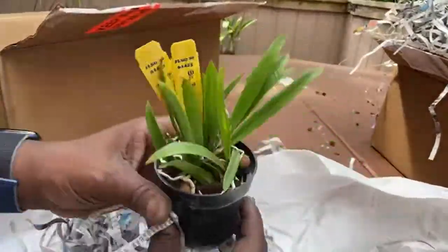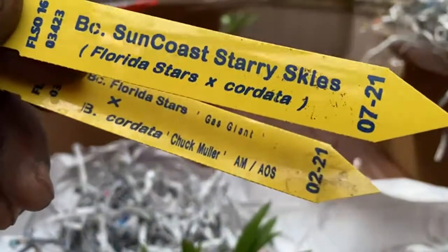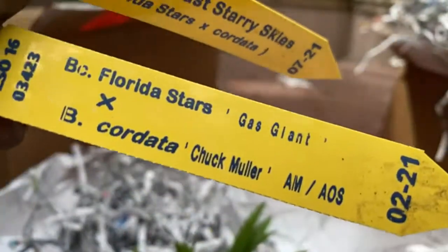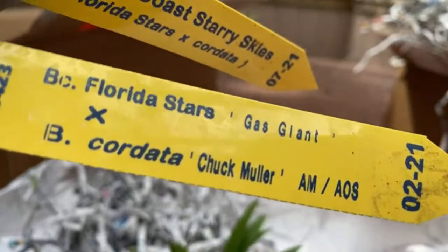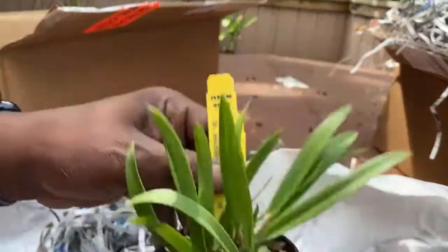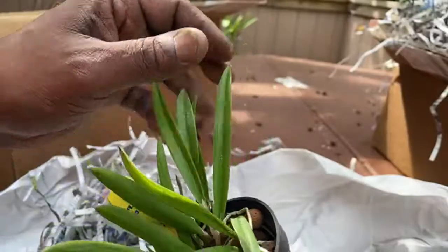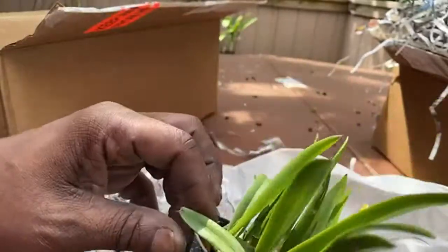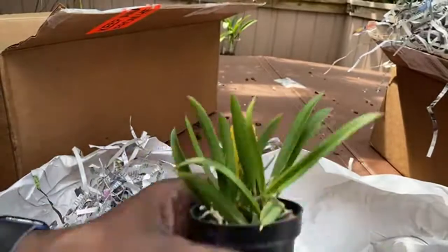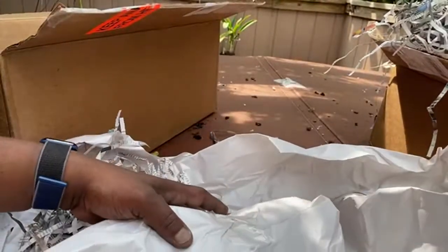This is Suncoast Starry Skies, which is Florida Stars times Cordata. Another Florida Stars Gas Giant times Cordata Chuck Mueller. So that ought to be interesting. Chuck Mueller is a special Cordata, I know, because Jim uses that to cross with different Cattleyas. Anywho, that should be nice. That looks like a little seedling. Probably first time he's done that cross. Oh, let's get on to this one.